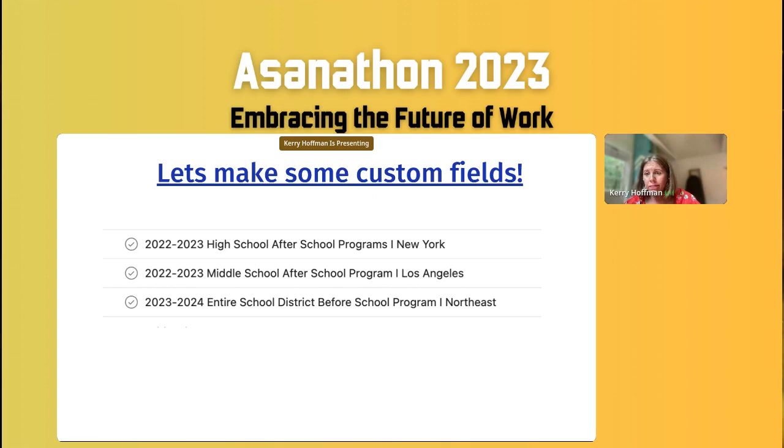Okay, state, yep. The program name and the school year, state, school type, yep, school level, location. Yeah, right. So here we have the school year as the first part of the task name. High school, middle school, entire school district, right? So we have school level. What type of program, after school, before school. I imagine there might be one that's during school. People are getting really, I like this number of students, right? That's probably relevant.